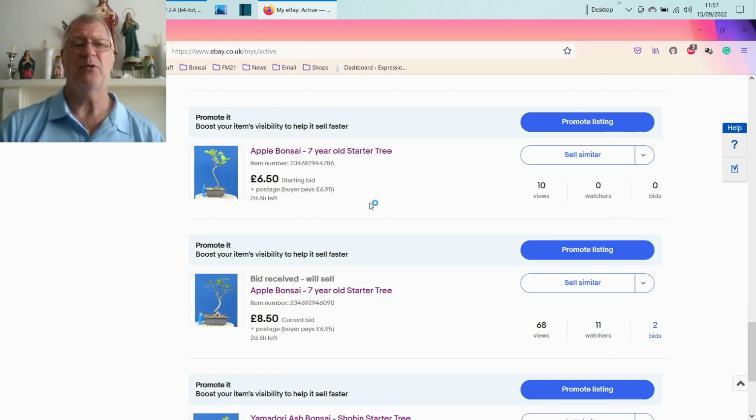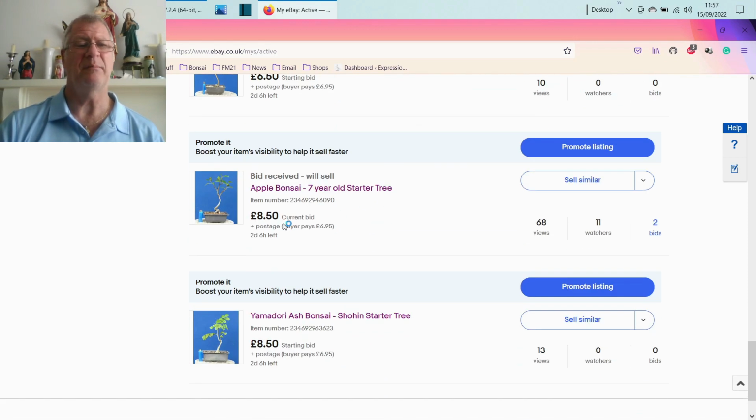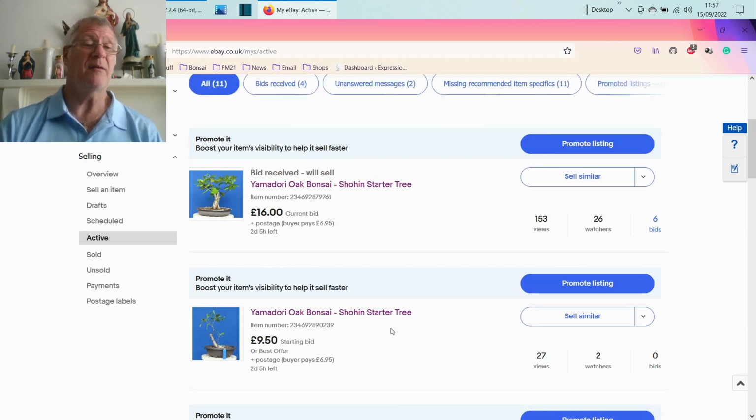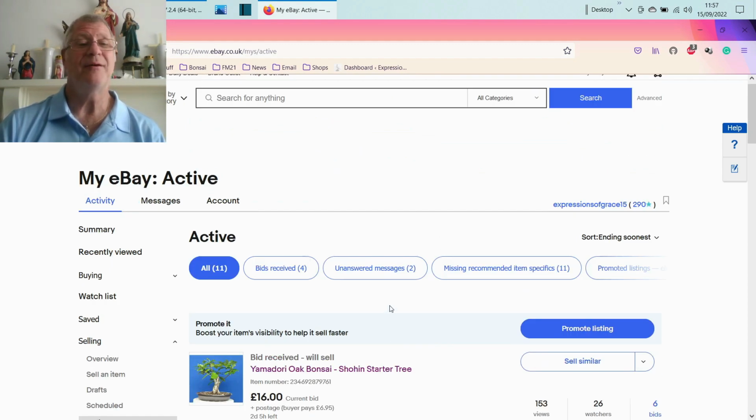The apple bonsai, the smaller one, no one's looking at that. But there's 2 bids. The reason why I don't put a buy it now price for that is because I'm willing to take a chance that they go really cheap. I never put them below the price of what I've actually had to pay out for them in time. So anyway, there we go. So that's my update for Thursday. They've all got just over 2 days to go. Let's see where we are tomorrow.